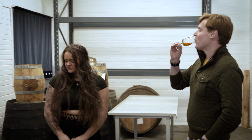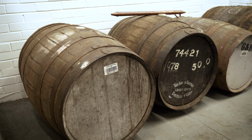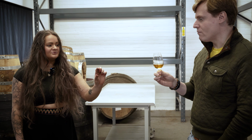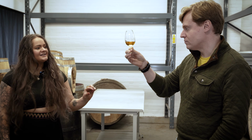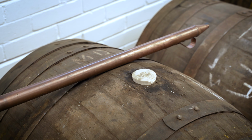Yeah, that's why I thought it was sherry, because now, remembering, on the paperwork it just says hogshead. So you would assume there's a possibility it's that colour from bourbon for 50 years. Yeah, absolutely, it's a possibility, but it does taste a little bit sherry to me. Yeah, no, absolutely. So I think it is a sherry, but it doesn't say it on the paperwork.